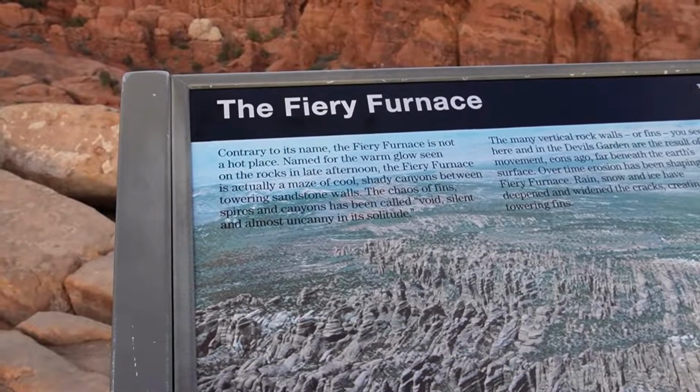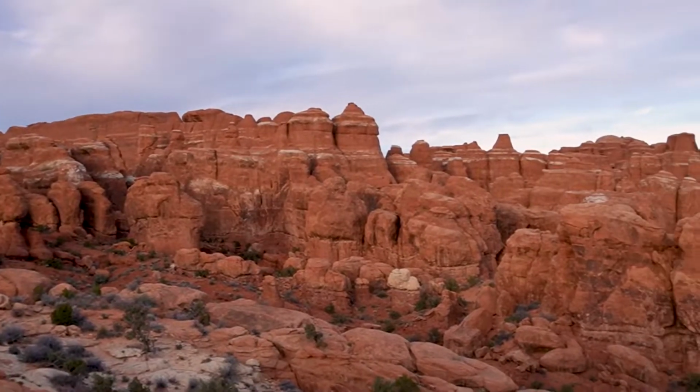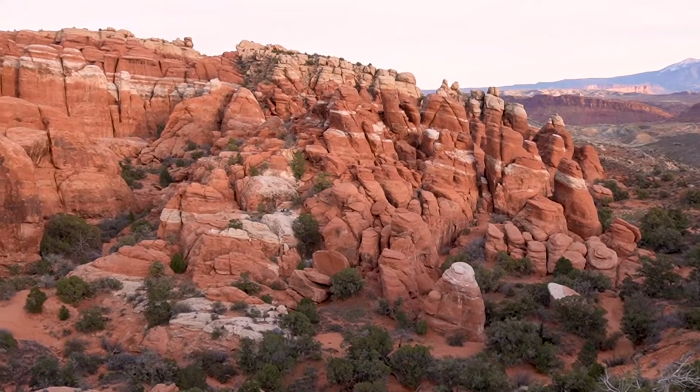After strolling in a very relaxed manner around the Windows area of Arches National Park, we're finishing off our first half day here at the Fiery Furnace. These are really large red rocks that have been carved kind of into these fin-looking formations over time through erosion, through rain, through snow, through wind, etc.